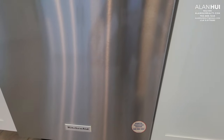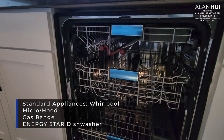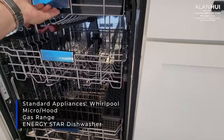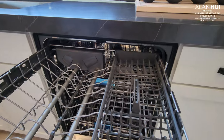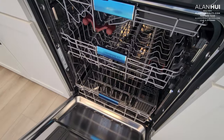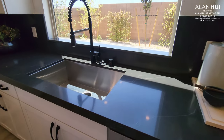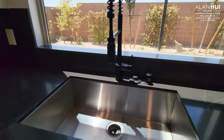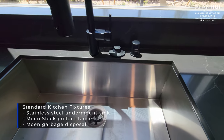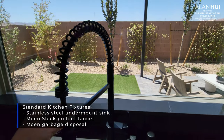Although this model home shows KitchenAid appliances, your standard appliances that come with your kitchen will be Whirlpool appliances. This includes a micro hood, a gas range, and an Energy Star dishwasher. I usually notice that the upper end dishwashers come with this utensil rack. Your standard kitchen fixtures will be a stainless steel undermount sink, a Moen sleek pull-out faucet, and a Moen garbage disposal.